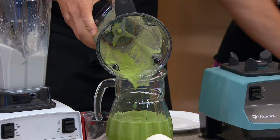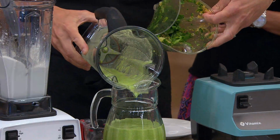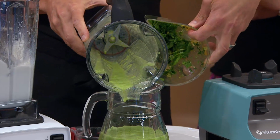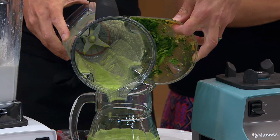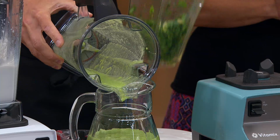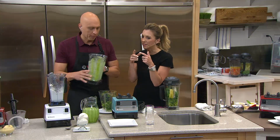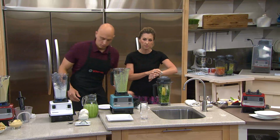Okay, now if you put this through a juicer, if you remember before we talked about a juicer, what happens is you wind up throwing out the seed, pith, and pulp, and in this case, a lot of those great greens, all that nutrition, more of that nutrition is in that. Why throw it away when you can drink it? Okay. So, and then I think our soup's going to be done here real soon as I'm timing it.